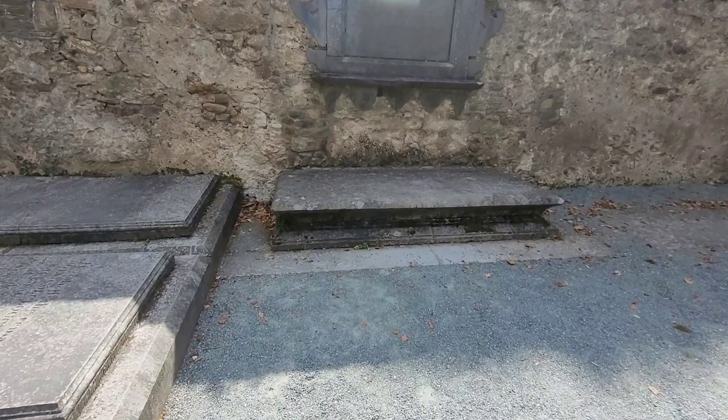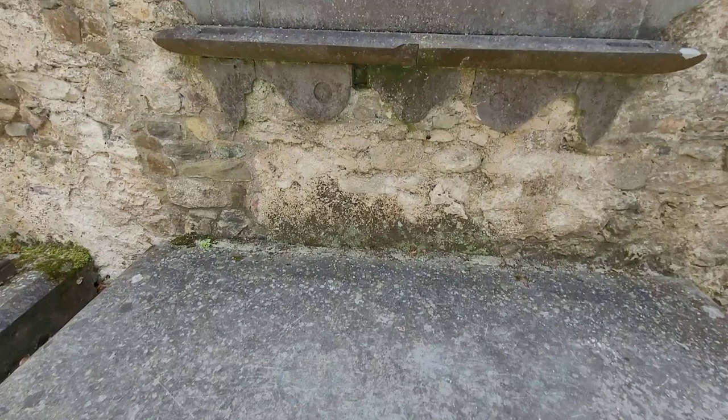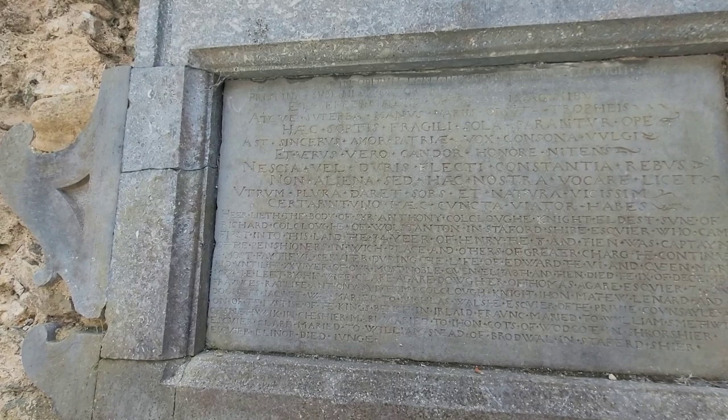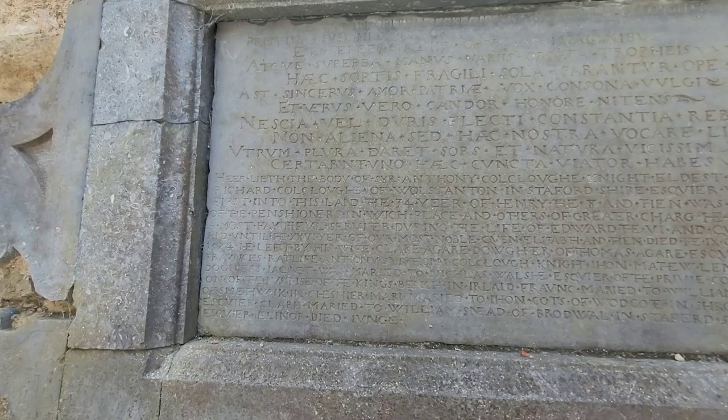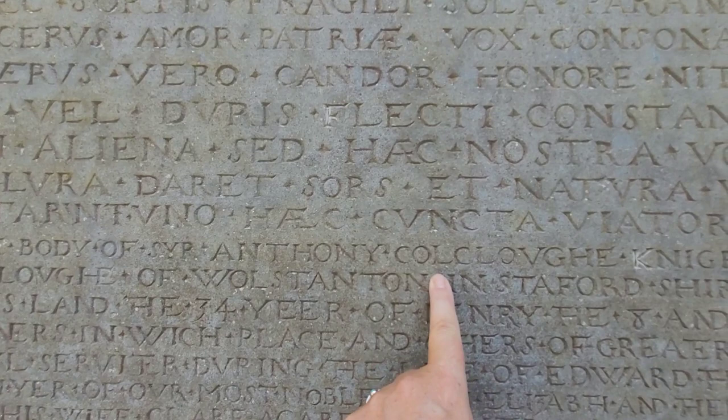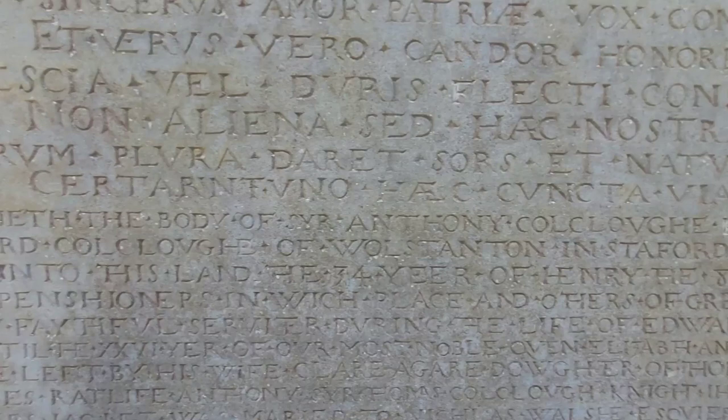Now look at this one. This is quite unusual. I see what I think might be maybe Latin, and then down the bottom here lies the body of, is it Sir Anthony Col? And it's spelled slightly different here. Knight, eldest son of Richard.